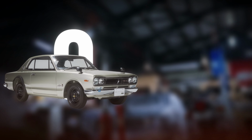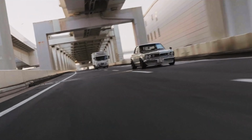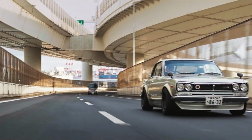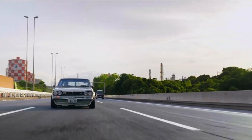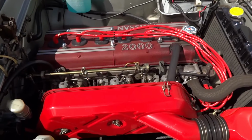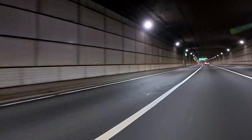Number 9. Nissan Skyline GT-R, KPGC-10. Before Godzilla, there was the Hakosuka, a nickname born from combining Hako, box, and Suka, short for Skyline. This was the original GT-R, the car that made Nissan a racing household name. Its S20 engine was derived from a Prince-built race engine. And while it looked like a sedan, it raced like a beast.